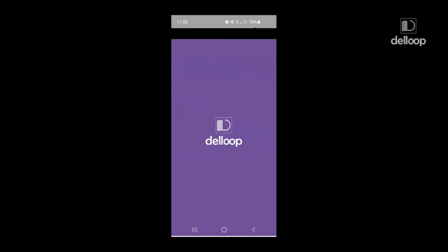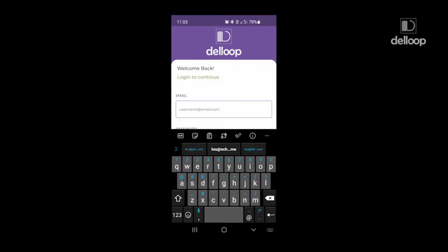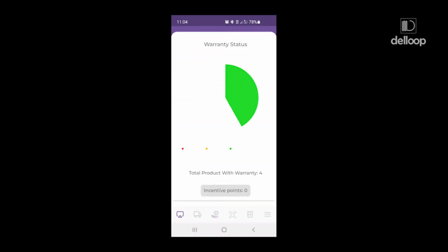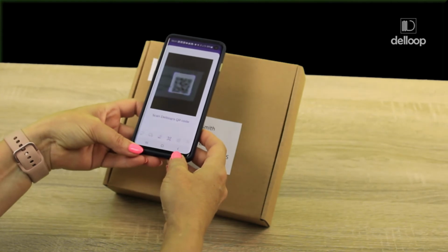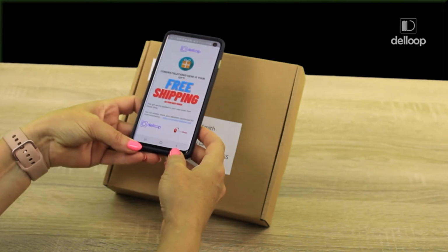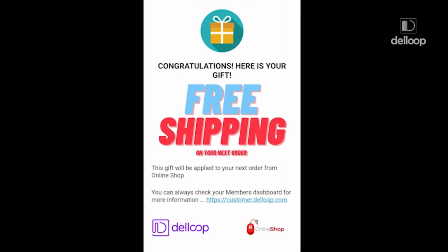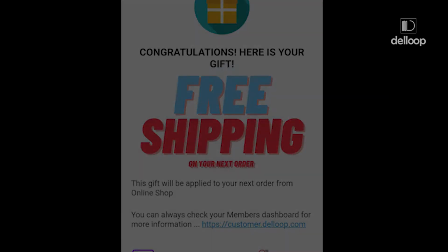Helen downloads the Delloop app and registers as a Delloop member, and logs in. She then clicks on the scan icon, rescans the code, and a new screen pops up showing her free gift called an incentive, which says, "Congratulations, enjoy free shipping on a future order."